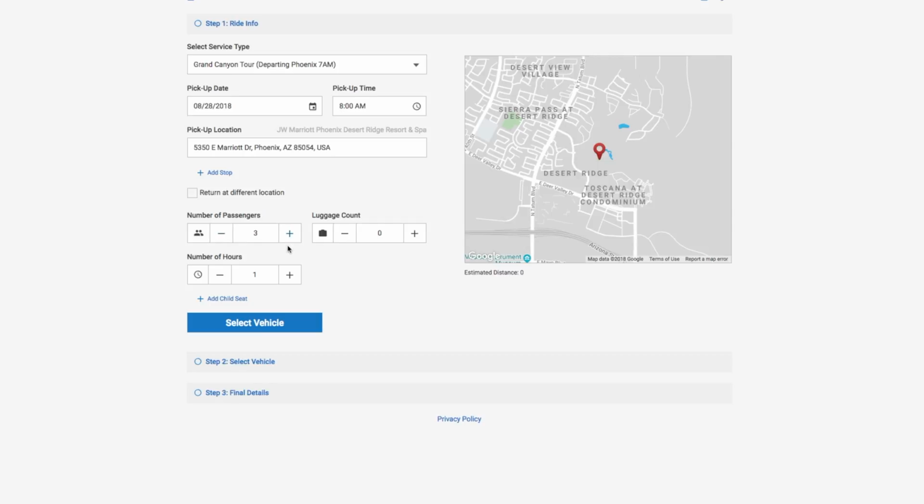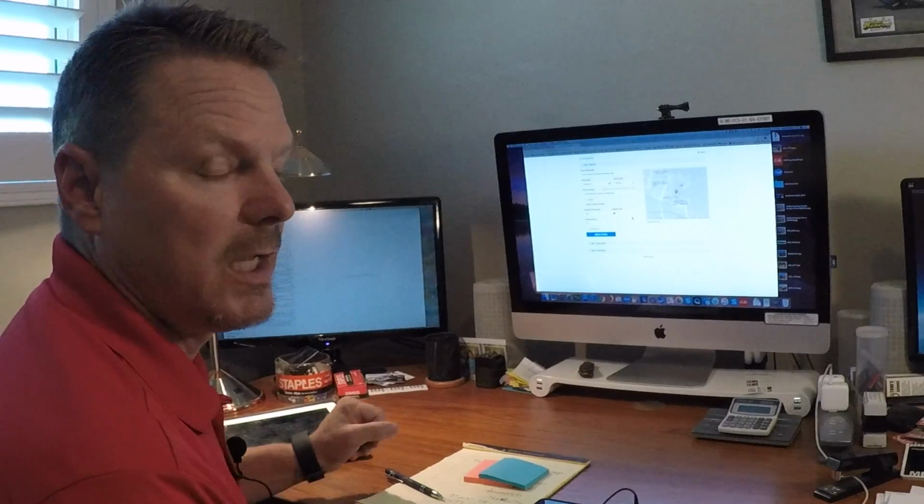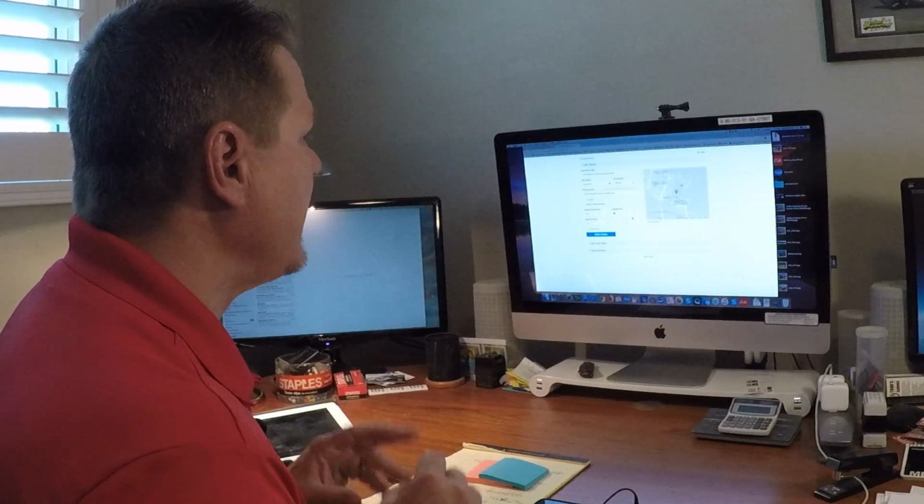We're going to say 3 just so all the vehicles show up. Luggage. I get asked all the time, what do you mean by luggage? Is that going to be the cooler that we have full of drinks? I mean, what is that? That is actually luggage. Sometimes we'll have guests, we'll pick them up at the airport.